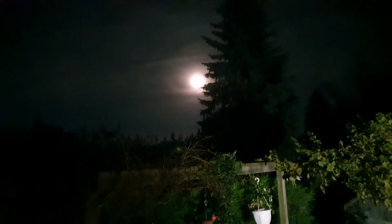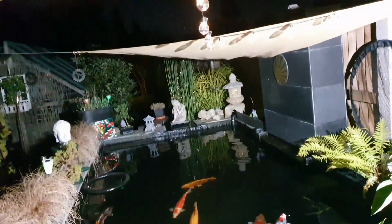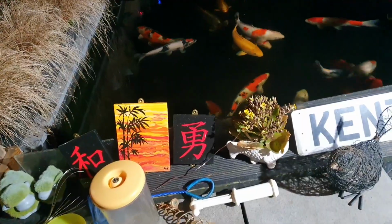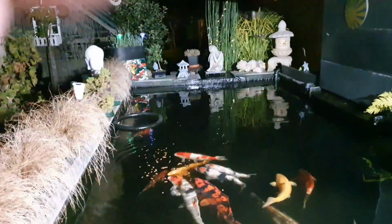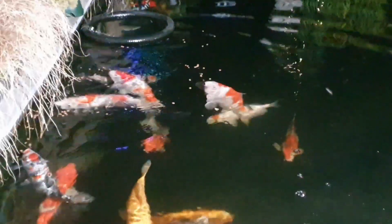Beautiful evening. I can hear an owl in the background as well, and it's just that time of night where I come out and I make the most of the feeding, so to get as much food as possible in the day. Can you hear the owl in the background?